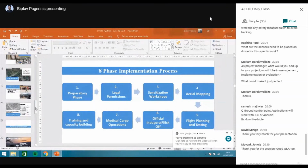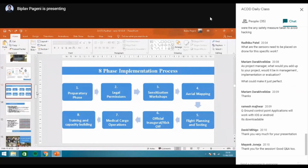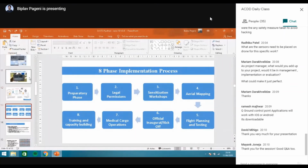Yes, so my question is this: is the application working for both iOS and Android, or what is this? I am unable to know this.